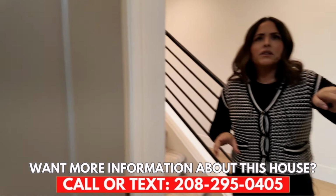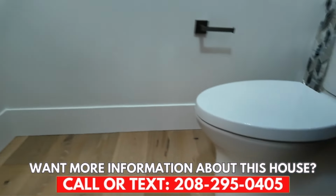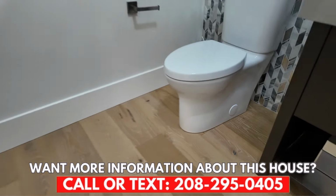Just another quick comment about toilets. Those toilets are really easy to clean. Show them that toilet. It's super easy to clean. It doesn't have all the nooks and crannies that are tough to clean.